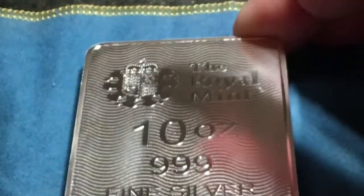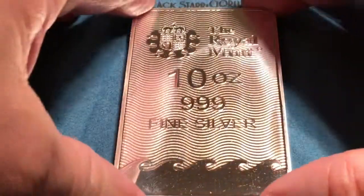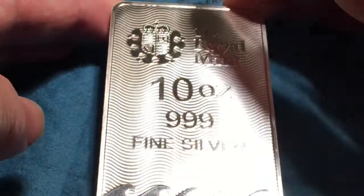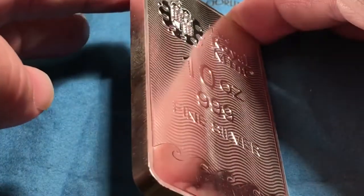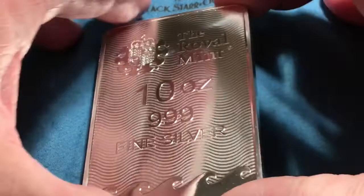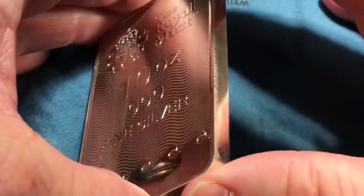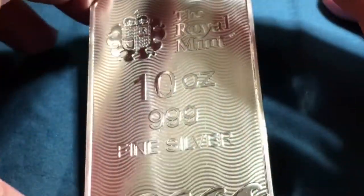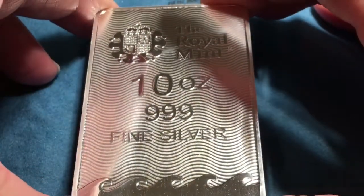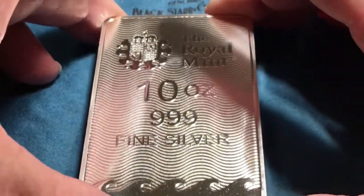And the third one I want to show is this beauty. This is my first bar. It's a 10 ounce bar. It's 999 silver. It's from the Royal Mint, which is the United Kingdom. If you want to hear why I bought this bar and see it in detail, check out my 10 ounce bar video.